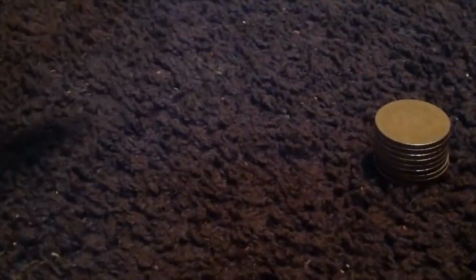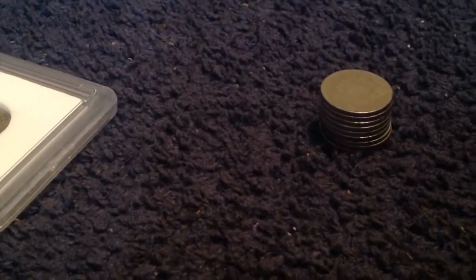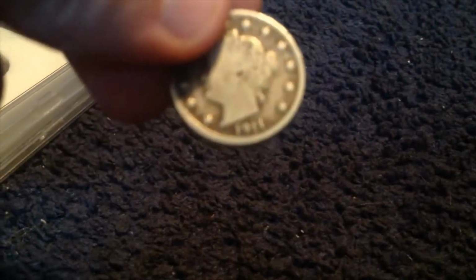So the first one. Now these two are on coin flips. Now the first one I have here. This is a 1902 Liberty V nickel. And I'm trying to look at the date on this one. I think it says 1903. So now we're gonna do my Liberty V nickels right here. The first one I have here is a 1911.